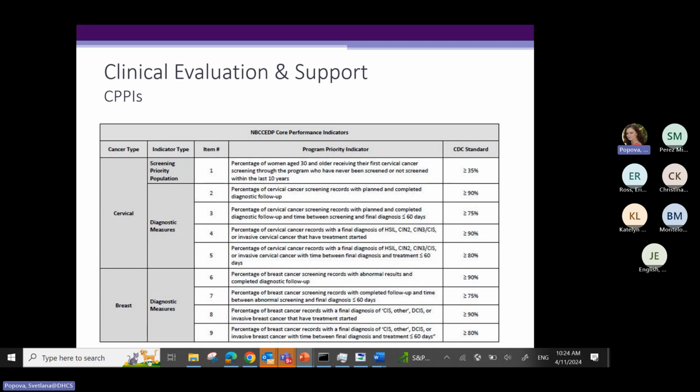And also, when you train providers, whether it's a new provider or existing provider, it's extremely important for the providers to understand our CPPIs. It should be the focus of your training that our program is really about completeness, comprehensiveness, and also timeliness of the screening. So it should not be a surprise. Providers should understand our CPPIs really well and be able to meet them.